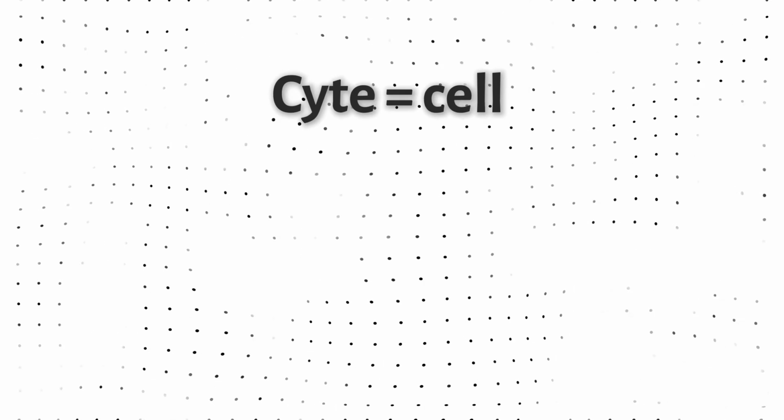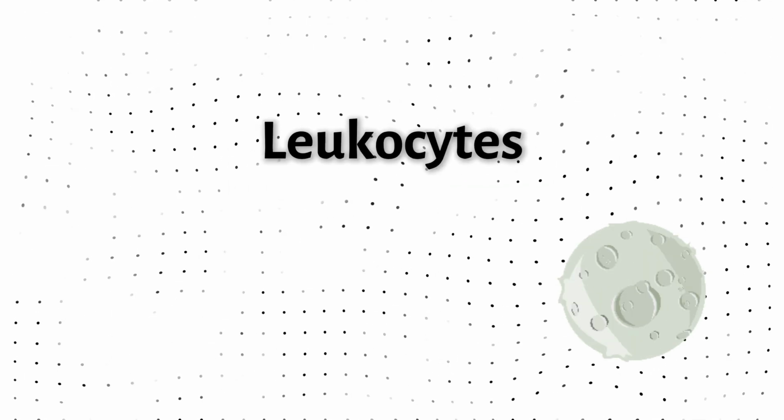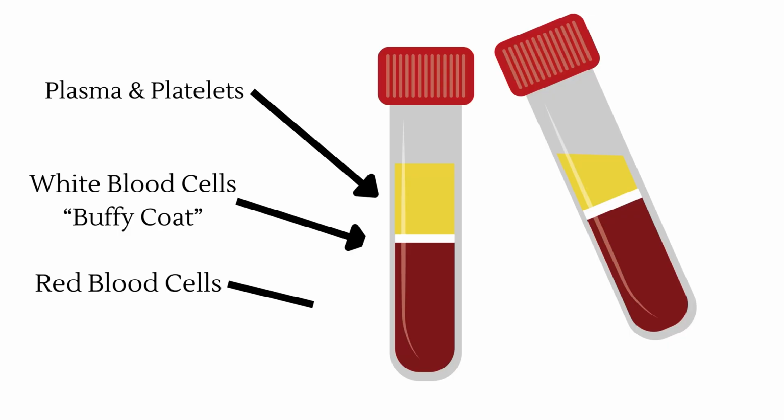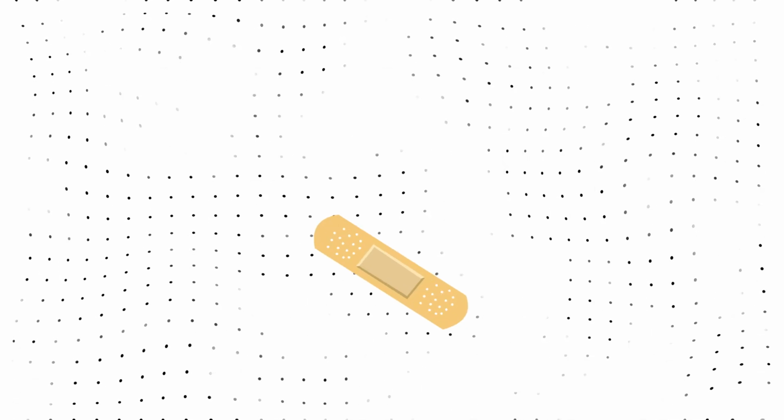And here's a little bit of nomenclature. Cyte means cell, and the cells are named based on their color. Red blood cells are erythrocytes. Erythro means red. White blood cells are leukocytes, with leuc meaning white. White blood cells, interestingly, are actually colorless, but when blood is spun down in a centrifuge, white blood cells form a white, buffy coat between the red blood cells and plasma. It's white, thus they're called white blood cells. Platelets are also called thrombocytes, with thrombo meaning clot, and the word platelet itself is defined as a small, colorless, disc-shaped fragment. So now you know the history of the CBC and what the cells are called and why.